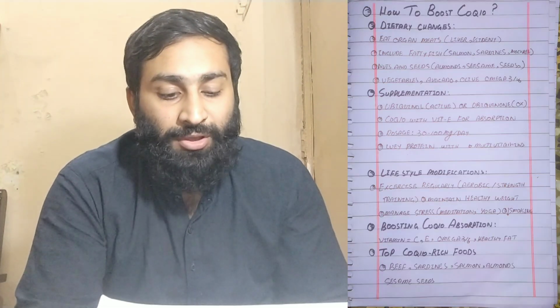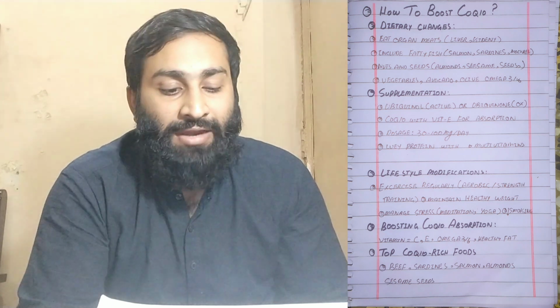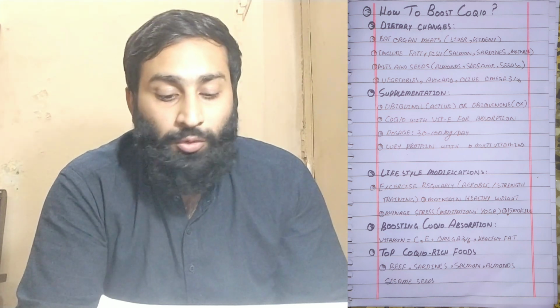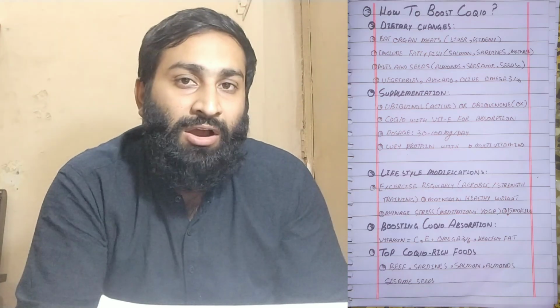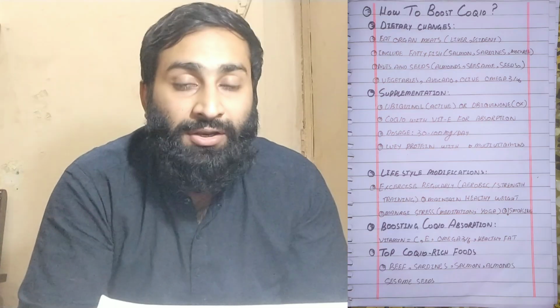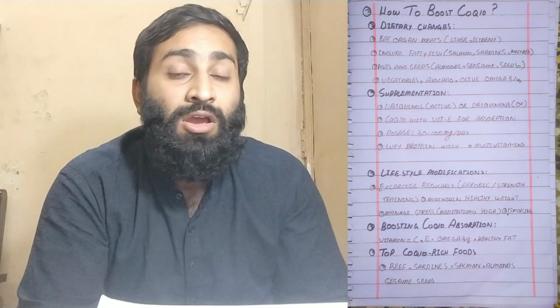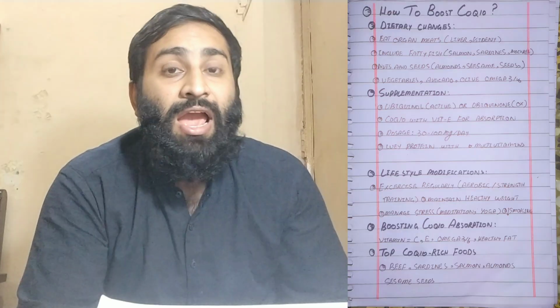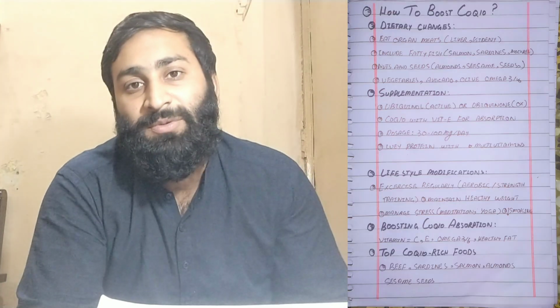Supplementation can be ubiquinol, which is the active form, or ubiquinone, which is the oxidized form. Both are good for you to enhance ATP production in the mitochondria and prevent mitochondrial damage, because it prevents oxidative phosphorylation stress and oxidative stress. It is an antioxidant and it can decrease reactive oxygen species.